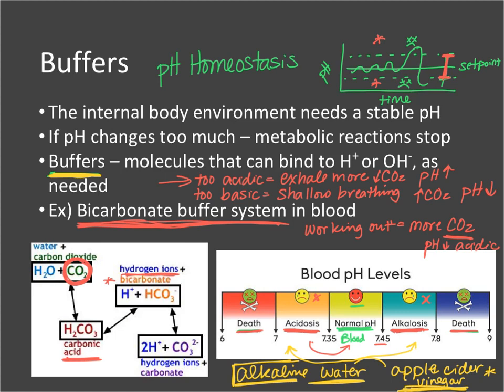If you think about it, humans have been around for thousands and thousands of years, and our water hasn't always been alkaline or acidic. So probably just plain water is good enough.